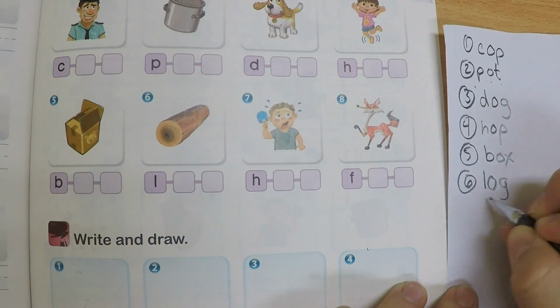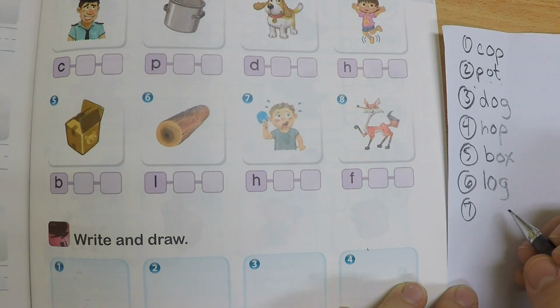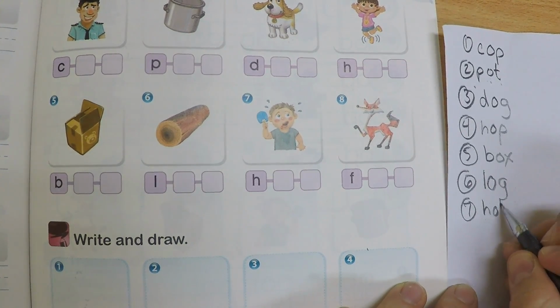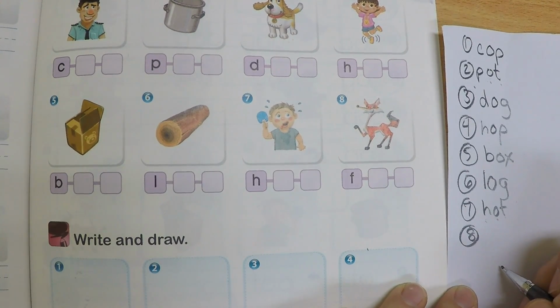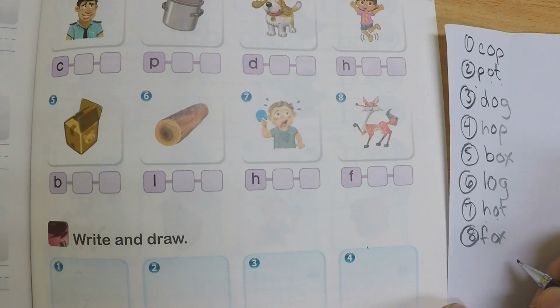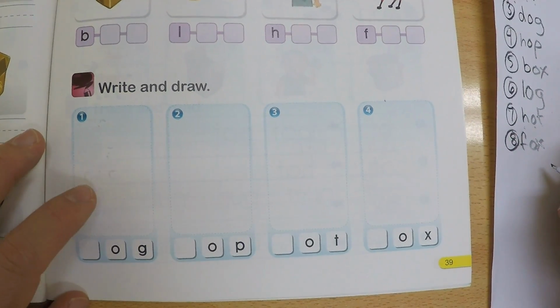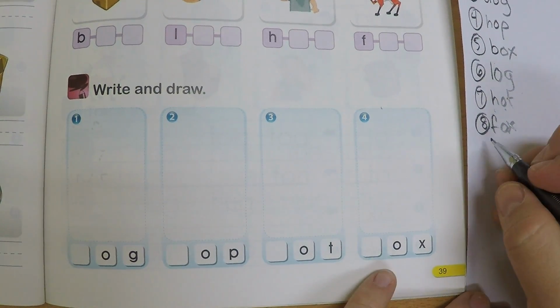What's number 6? Log. Yeah. A log. Number 7. Hot. Yeah. H-O-T. Hot. Number 8. What's number 8? A fox. Yeah. Great job. Oh, it's time to write and draw. All right. So here we go.